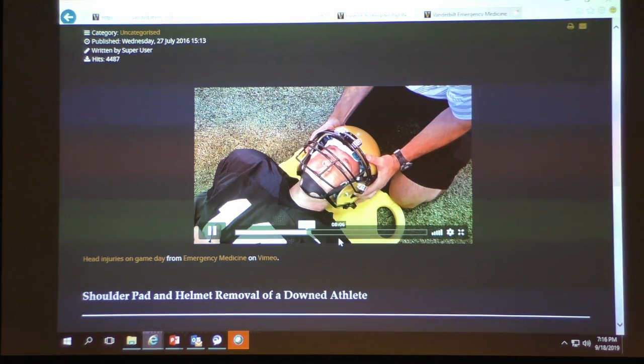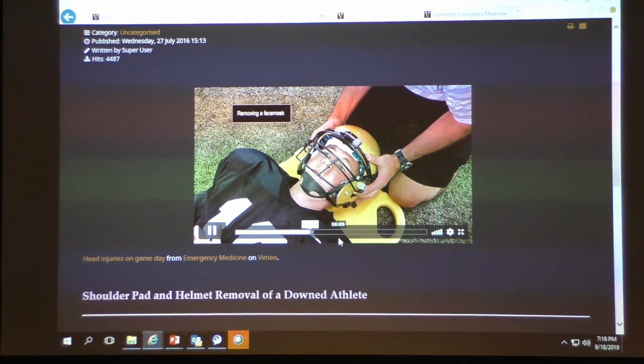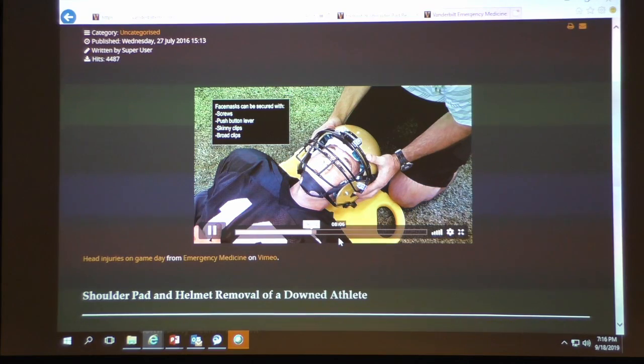and we make the decision that we need to transport with spine board precautions, or if there's an immediate need to get access to the airway, what we need to do is take the face mask off. In order to do this, most helmets have 4 clips. The way the clip is affixed to the helmet is different for each helmet. Oftentimes it's affixed with a screw, sometimes it has a push button lever, sometimes it has a skinny clip, sometimes it's a very broad clip requiring more than one cut. So you need to be familiar with the different types of helmets that the athletes are wearing.